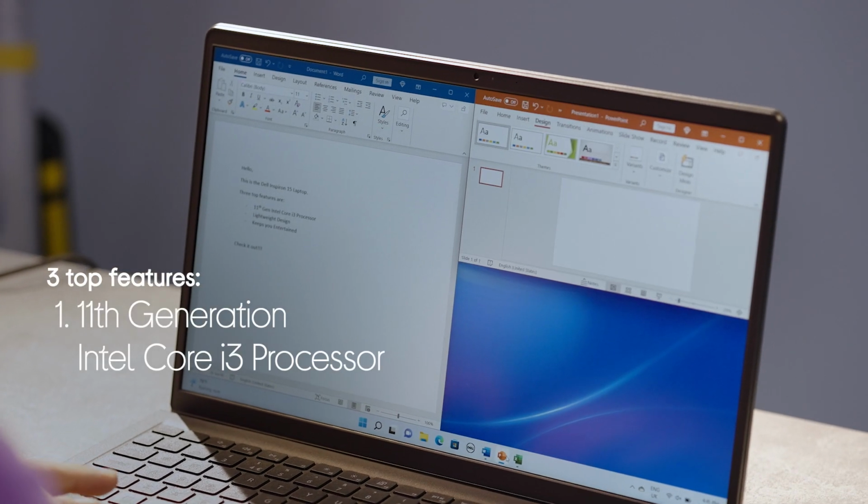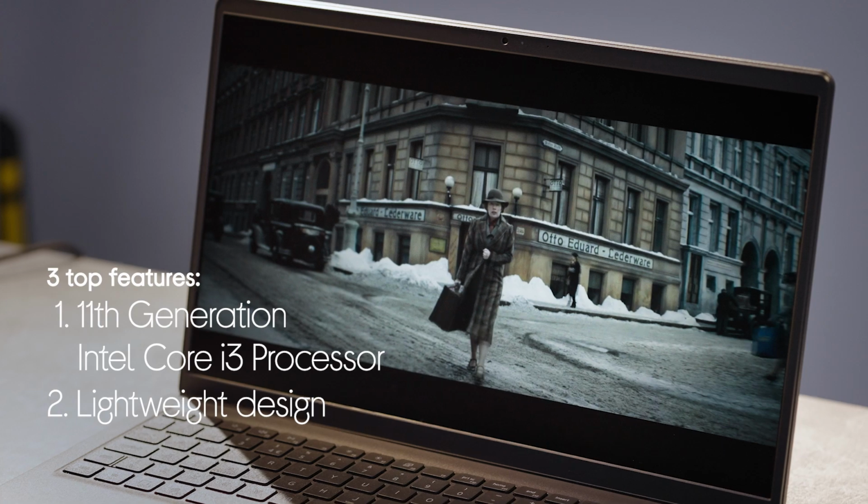Inspiron 15 laptop. It's got an 11th generation Intel Core i3 processor, it's got a lightweight design, and it helps you stay entertained. I'm off to the lab to check it out.